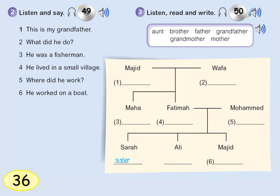Look, this is my family tree. Right. This is you and your brother. Yes, that's right. And this is my father, Mohammed, and my mother, Fatima. Who's this? It's my mother's sister, my aunt. Your aunt. What's her name?